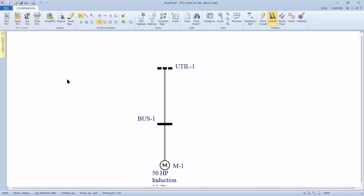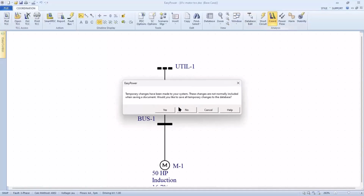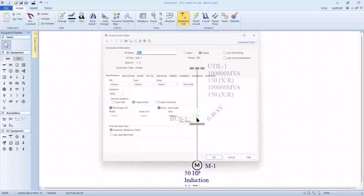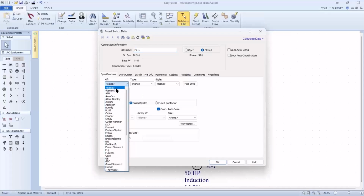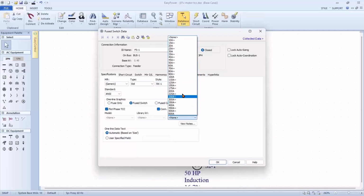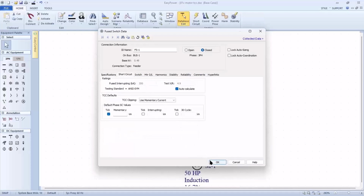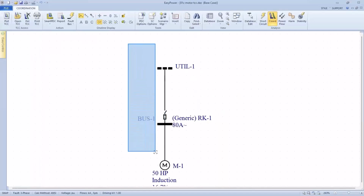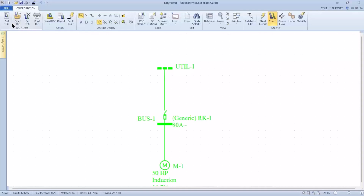And again, this falls into the category of answering questions you didn't know you could ask. So if we put a fuse in this system, and let's make it 75 amps, then the tool will show us, when we go to coordination, the tick marks that control the fuse plot.